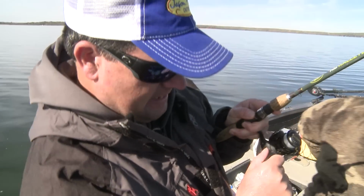You feel that weed, you feel that jig bog down on that vegetation, and you just give it a pop, give it a snap free. Just let that minnow glide along the weeds. There we go. I tried to knock it off for you there. Yeah, these fish are just laying in that cabbage.